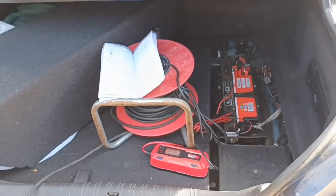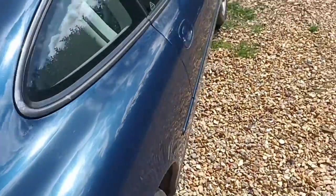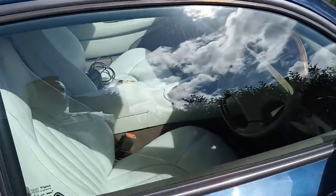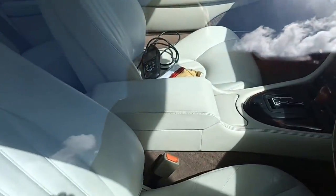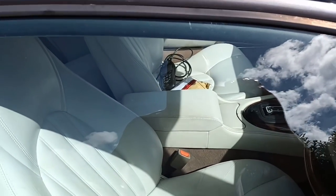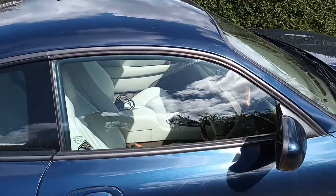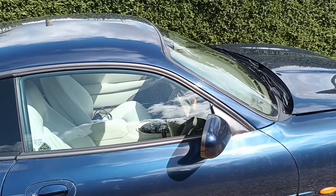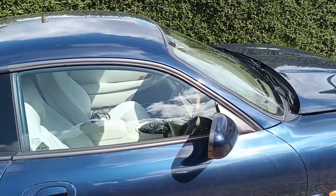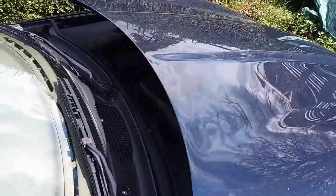So we need to let that get charged up, and then we've got inside the car waiting is the envelope there. That's got the new coil pack in it and my scan tool. But I cleared the code. I was going to show you the code come up, but I cleared the code last week when I was playing around with it. So it's actually cleared. I've not driven it since.